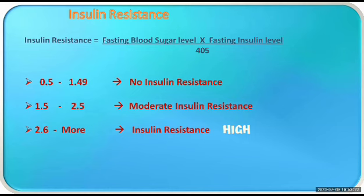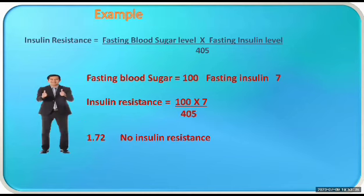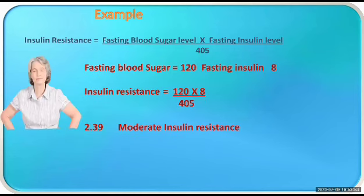Let us see some examples. In this case, for this gentleman, fasting sugar is 100 and fasting insulin is 7. So his insulin resistance is 100 times 7 divided by 405. So for him, the value is 1.72. That means this guy has no insulin resistance. Let us take the next example.